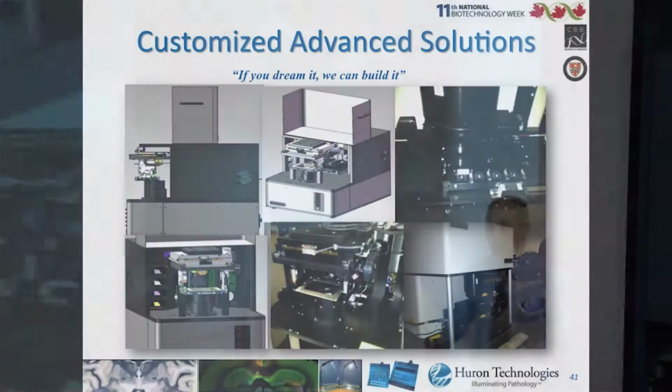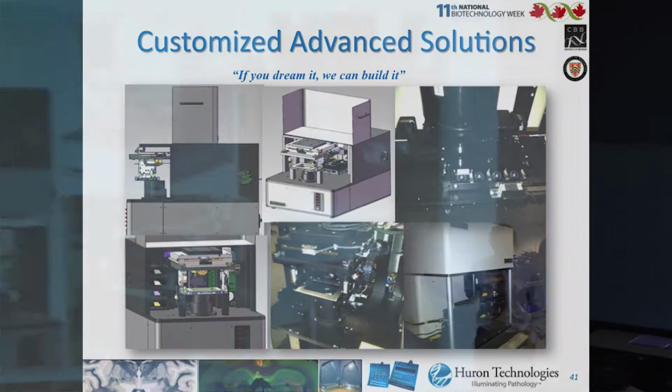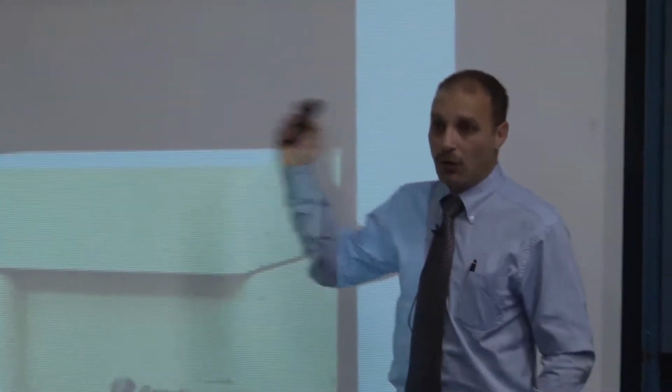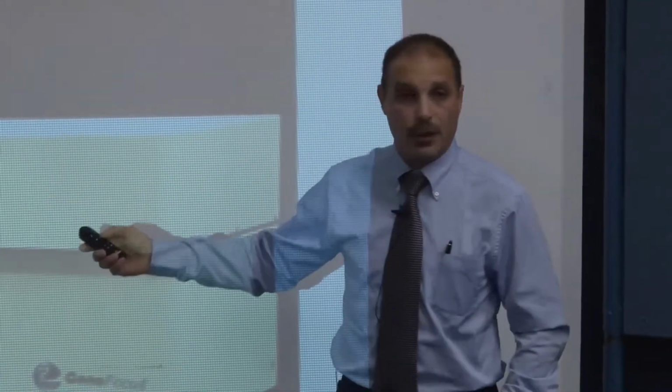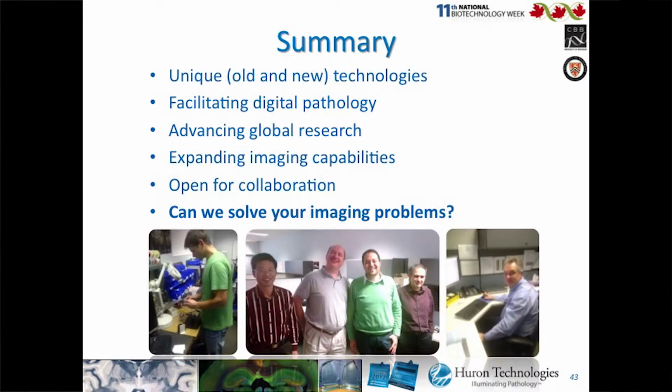Last but not least, because we have been in existence for so long, customization is basically in our DNA, if you wish. We have built instruments for all over the world with all sorts of capabilities that are not just digital pathology, but these are all the capabilities that we have. We say if you dream it, we can build it. So unique and old technology, very innovative, award-winning.